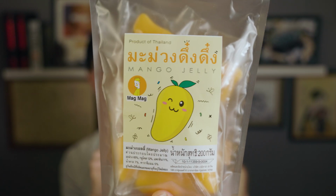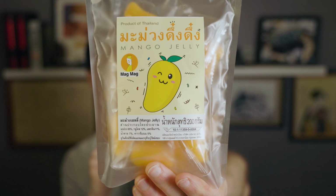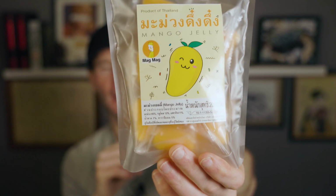Next, we have product of Thailand, mango jelly. Mag, I think is the brand. Mango jelly. And there is a friendly little mango mascot on the packaging. Everything else is in Thai. Mango is another fruit that I have never had just as the fruit. I've had mango flavored things, but I don't think I've ever just eaten a mango, which is kind of strange, I guess. But this one I'm expecting I'm going to like.